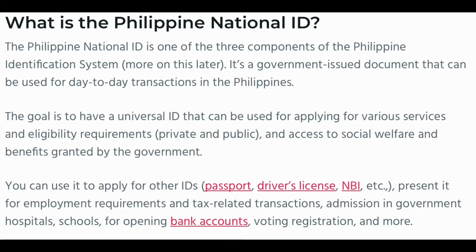You can use it to apply for other IDs like passport, driver's license, NBI, and others. Present it for employment requirements and tax-related transactions, admission in government hospitals, schools, for opening bank accounts, voting registration, and more.